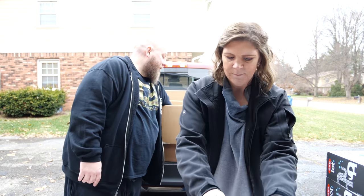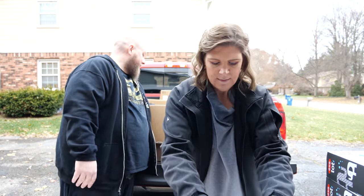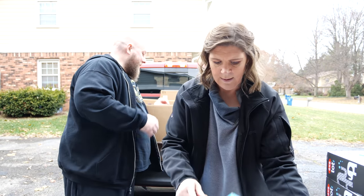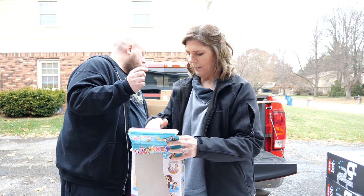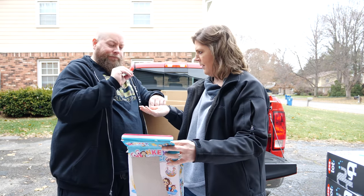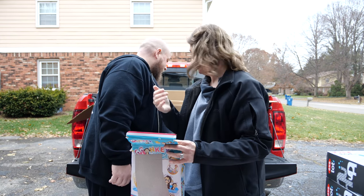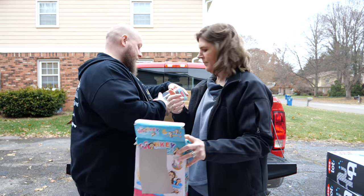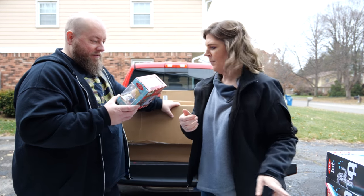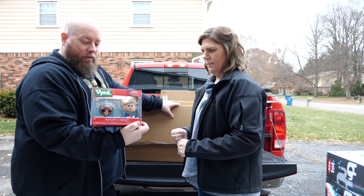Oh, I found a monkey friend. Oh, well, I better leave the monkey box open. Oh, I found a monkey friend. Oh my goodness, how many monkey friends are there? His name is Strawberry. Hi, Strawberry. You go in the box. No more monkey friends? What's that? Rudolph and Hermie, a Funko vinyl.